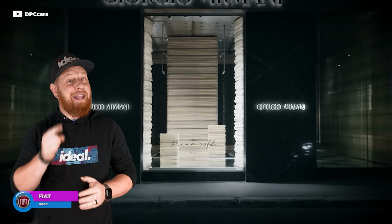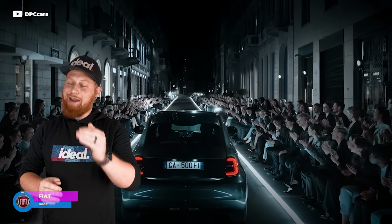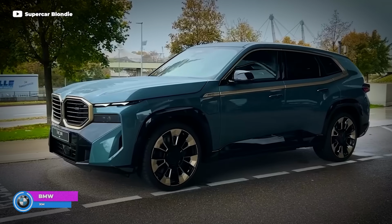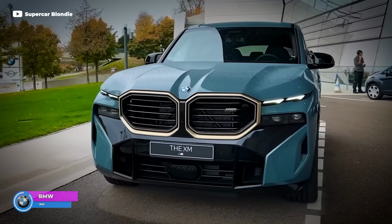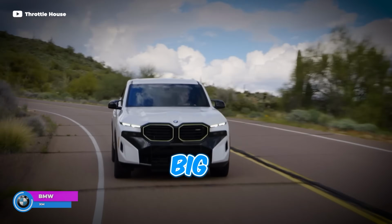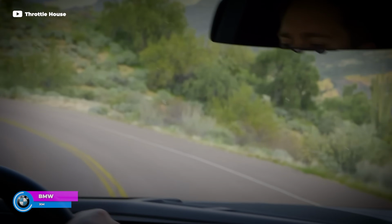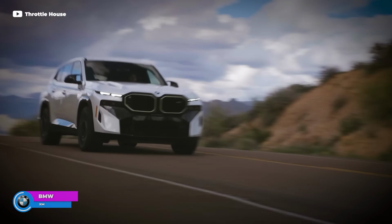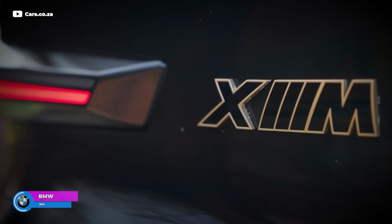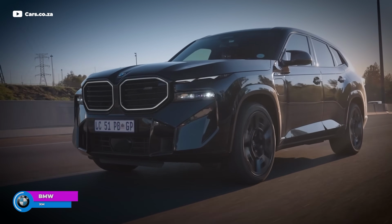That being said, if you want one of the most stylish EVs on the market for a cut-rate price, now's your chance. Alright, let's talk BMW XM, the polarizing new model from BMW with a price tag of $160,000. It's big, bold, and confusing. BMW enthusiasts don't know if they should treat it as a luxury SUV or a performance halo car. Its design is divisive, and the price puts it in a strange no man's land between supercar and ultra-luxury SUV.